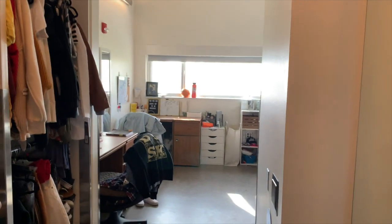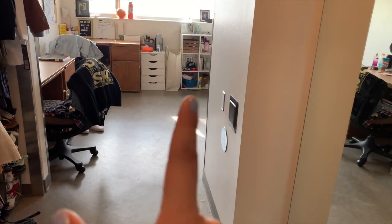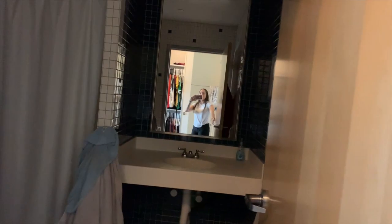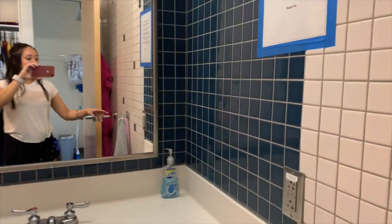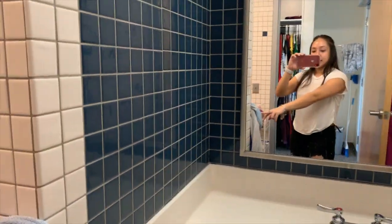So when you walk in, this is what you see. I got really lucky and got a handicap room, so that's why I don't have carpet. But when you walk in, to the right is our bathroom, and it's really big. So yeah, it came with 2 hooks in here, and it has this really gigantic mirror, so it's nice.